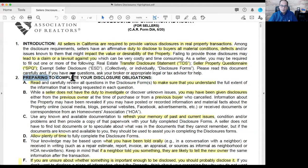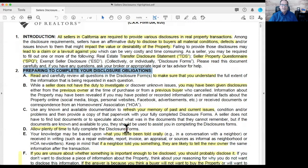But, preparing to complete your disclosure obligations, it's just telling you to make sure you read, make sure you understand, and you may be reminded of some of these things from maybe past disclosures, things that you know about in the past, right? Maybe from a previous owner, or maybe things that have happened a long time ago. Start to refresh your memory of what those past things are, okay?